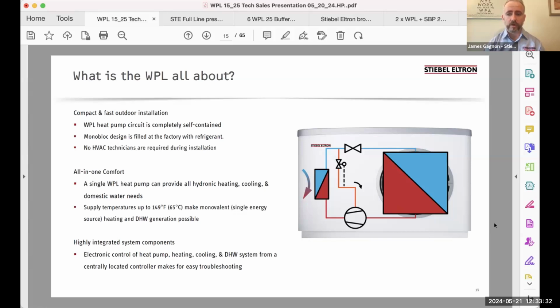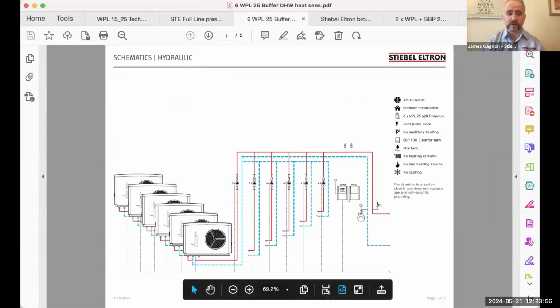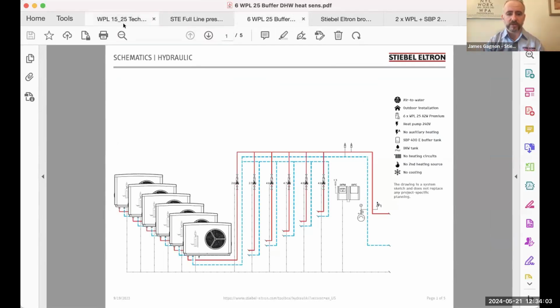A single air-to-water heat pump, the outdoor unit, would be able to provide all hydronic heating, cooling, and domestic hot water needs with one outdoor unit. You can put two of them together if you had an especially large home, or if you wanted to do 6 in a combination, you could probably do a whole lot of water heating and heating for a multifamily situation. You can put up to 6 of our units together in one cascade pod on one controller with a backup expansion controller.